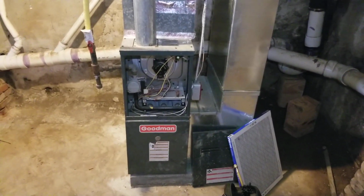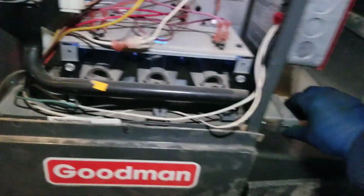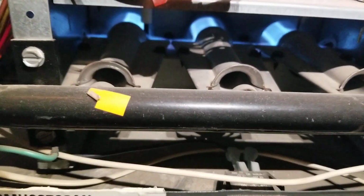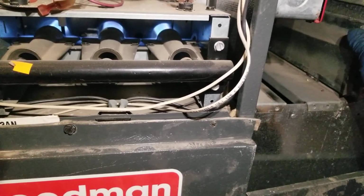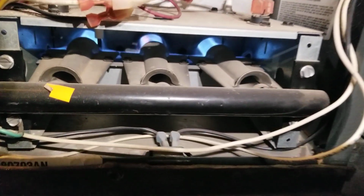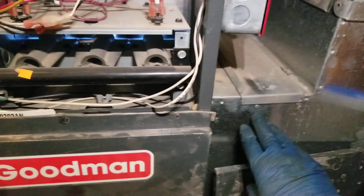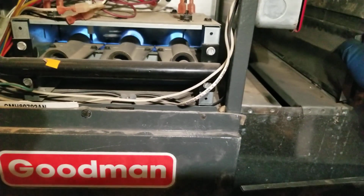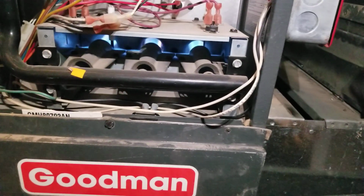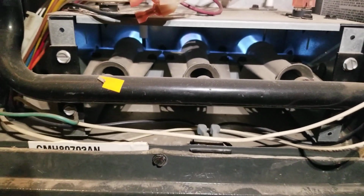So this is a furnace with a cracked heat exchanger, and if we watch the flames closely, see what happens when I give more air. See the middle? So now this is the filter rack I open, so it gets more air, and then the middle burner starts dancing. That means the heat exchanger is cracked.